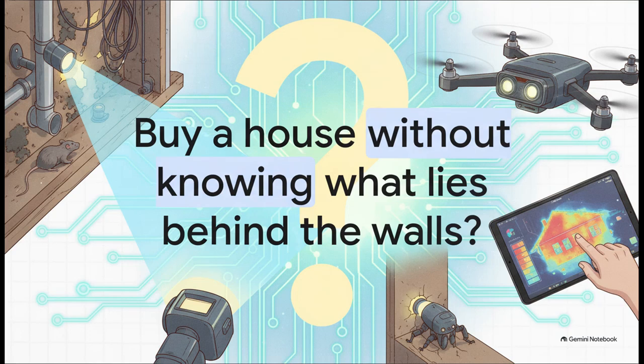Would you buy a house worth hundreds of thousands of dollars without knowing what is hidden behind its walls? It's a staggering question, right? But honestly, for decades, that is exactly the gamble millions of buyers have taken every single day. We place this immense trust in what we can just visibly see on the surface.